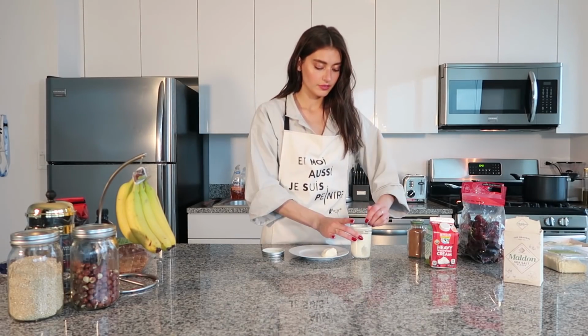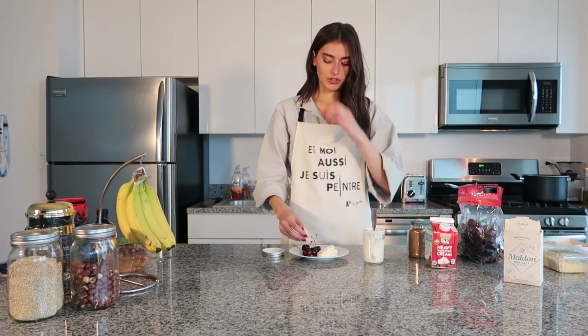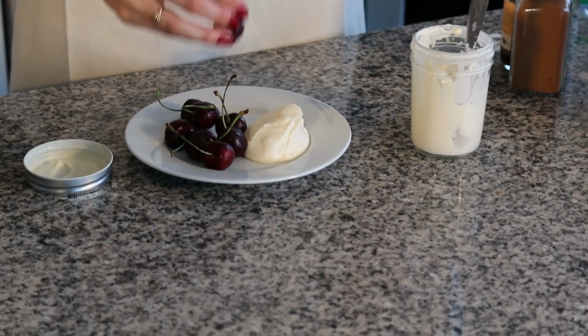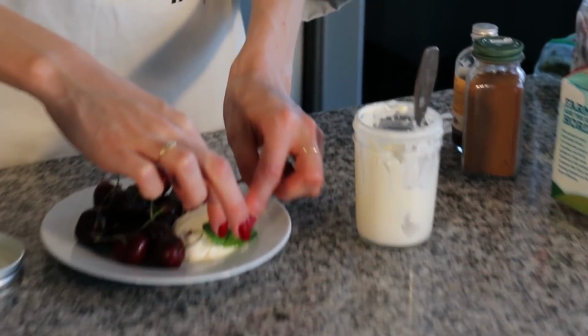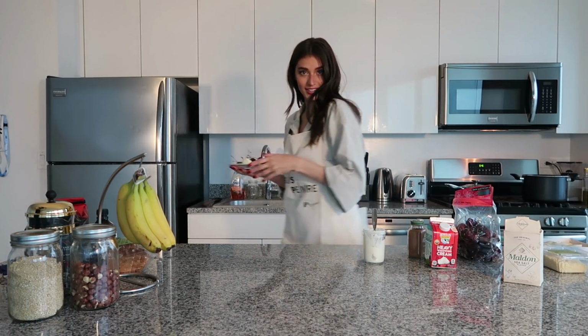So I'm just going to stick a dollop of this on my plate, maybe 2 dollops. Now I'm going to stick some cherries on my plate with that. These are so beautiful too. They were sitting out in the sun, so they're kind of sun ripening. And now I have a cute little sprig of mint also from my garden that I'm just going to stick in there as a sweet little garnish. I'm just going to pop this in the fridge quick while I finish off the rest of my dinner. Ah, my sweet whipped cream.